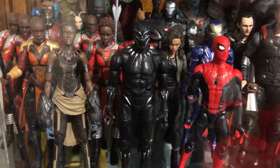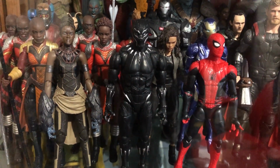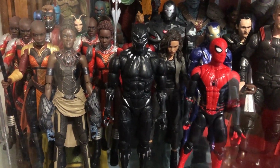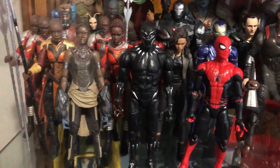I fully support the idea of retiring T'Challa as a character within the MCU. I don't think they should recast him, just to leave that as a tribute to Chadwick and his work. The Black Panther mantle can pass to somebody else. I have no problem with that whatsoever.